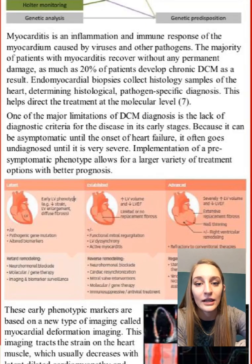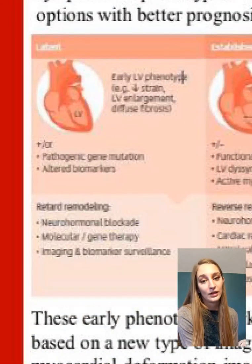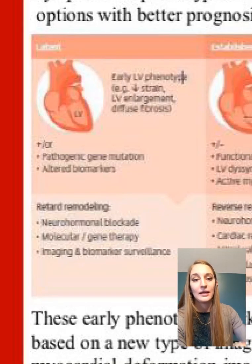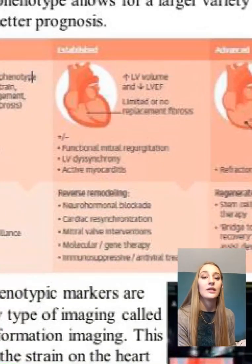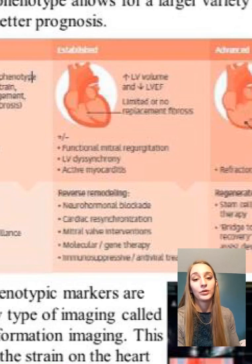And here is a chart that talks about the different periods of DCM. So here we have the latent period, which would be before the onset of any symptoms, and the goal of the latent period would essentially be prevention. This is going to be through genetic testing and doing gene therapy and things of that nature. After that, there's the onset period, and the goal of cases in this period would be reversal of symptoms where possible, reversal of heart damage, and in addition, prevention of further progression of the disease.